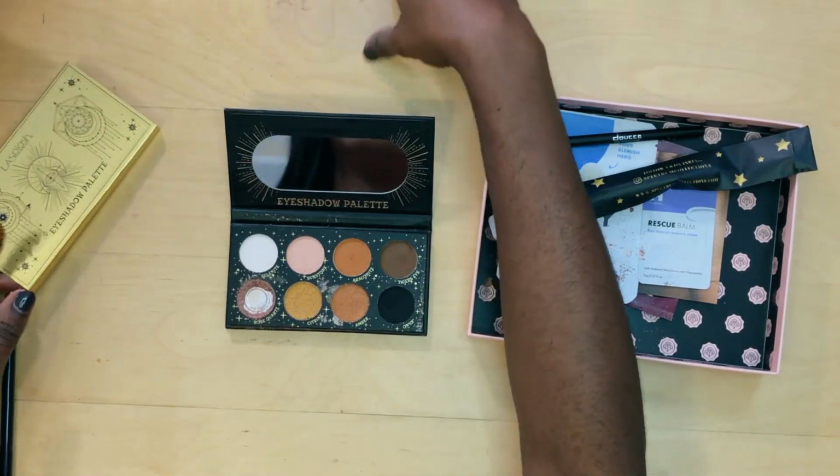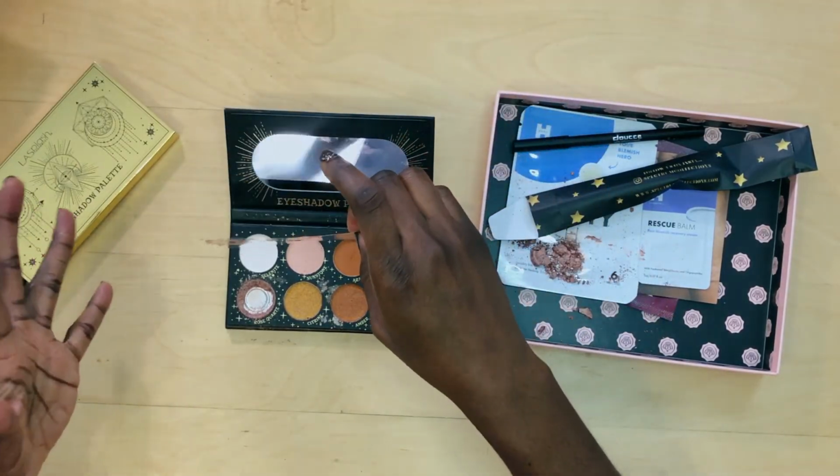So I think this is a legit, really good eyeshadow palette. I really like that. I know this is like a really quick try on anyways, but I think this eyeshadow palette is legit. It's like really, really nice. I like that even though it's broken, I'm gonna try to fix it. If not, it's okay. I can still use the other 3 shimmers. It's really not bad at all.